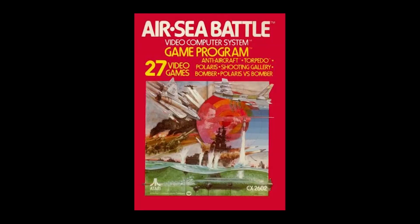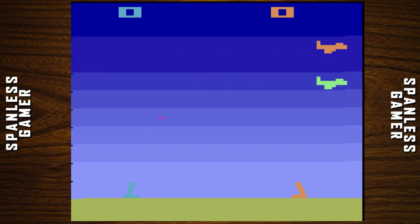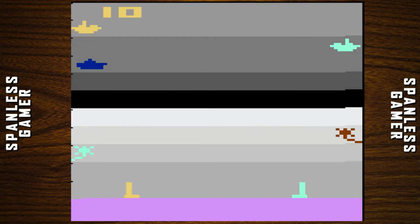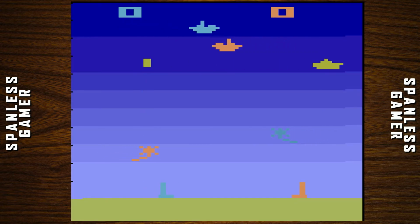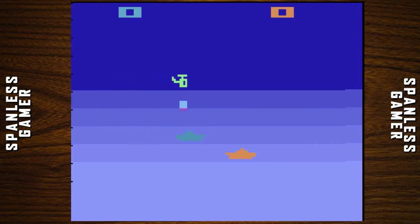Number 3, Air-Sea Battle. The second launch game programmed by Larry Kaplan, this was also published as Target Fun by the Sears Telegames system. Air-Sea Battle has 6 basic game types including anti-aircraft, torpedo, shooting gallery, Polaris, bomber, and Polaris versus bomber. While not strictly a 2-player game, you attempt to score the most points possible, but without a player 2, it tends to get dull, so definitely recommended more as a 2-player game.